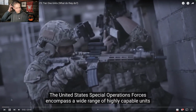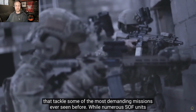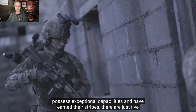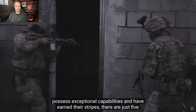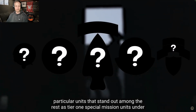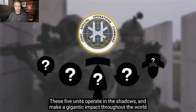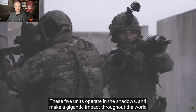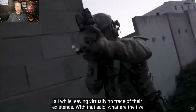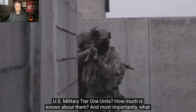United States Special Operations Forces encompass a wide range of highly capable units that tackle some of the most demanding missions ever seen before. While numerous units possess exceptional capabilities and have earned their stripes, there are just 5 particular units that stand out among the rest as Tier 1 Special Mission Units under the Joint Special Operations Command. These 5 units operate in the shadows and make a gigantic impact throughout the world while leaving virtually no trace of their existence. With that said, what are the 5 US military Tier 1 units?